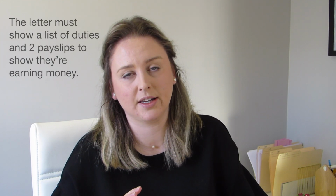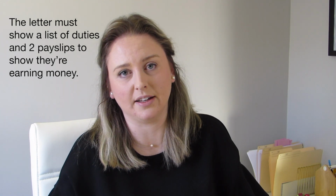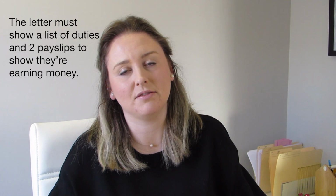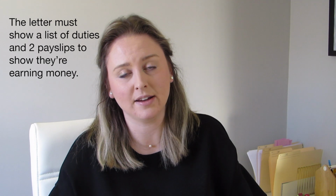So you do need to include a letter from the employer, and that letter needs to include a very specific list of duties so that the officer can see that it is high skilled work that your spouse is performing. And you also need to include at least 2 pay slips, from 2 periods of pay, and they should be recent, showing that your spouse is actively employed with that employer.